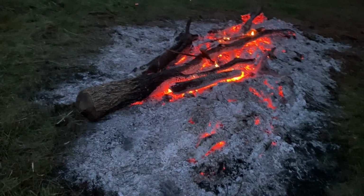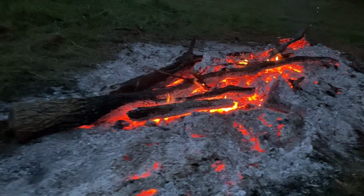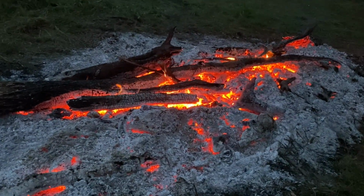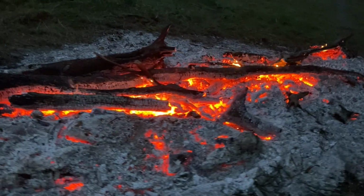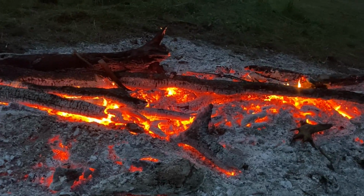Well, it's starting to get dark out. She's pretty much burned down to coals now, so I think I'll just leave her go overnight. Come back tomorrow and see what's left.